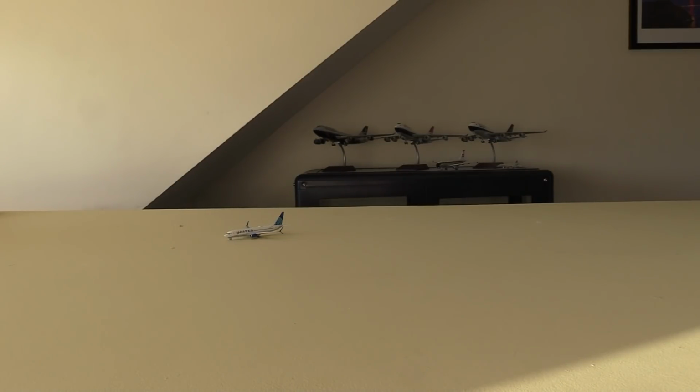The second model is the second and last narrow body for this unboxing, and also the only military aircraft in this unboxing.